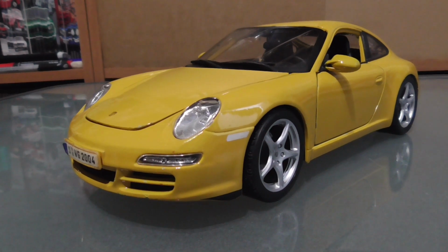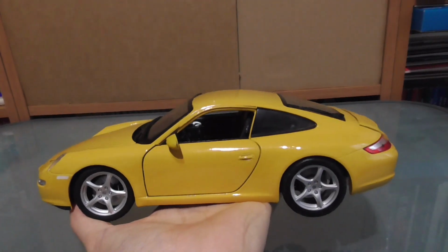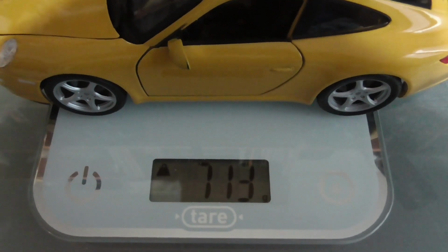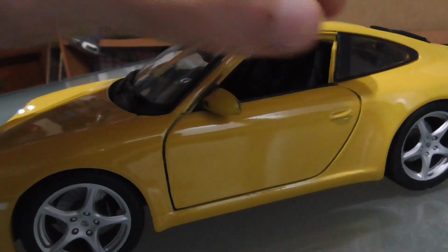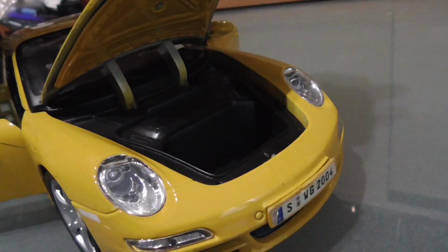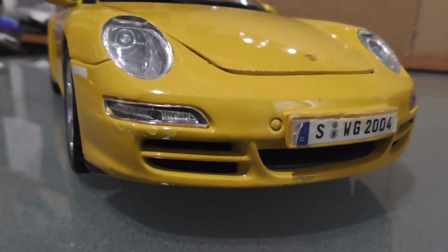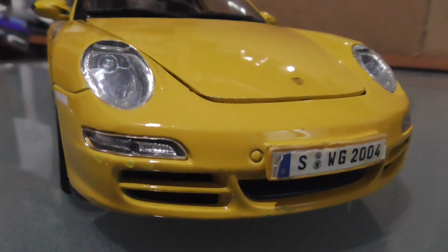The overall quality of this model is very good. It feels solid, sturdy, it is heavy in a very satisfying way, coming at 713 grams. It has 4 openings. All the glasses have black window frames. There are some pegs in the lights. Fortunately, there aren't pegs in the headlights. However, there are in the indicators and in the taillights.